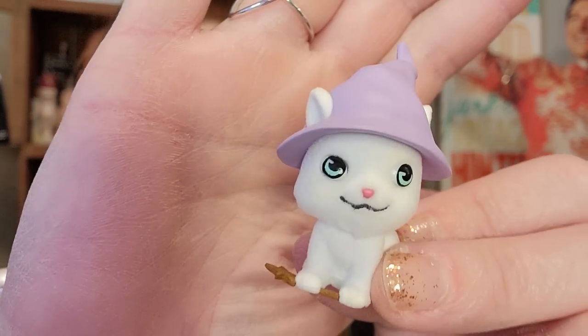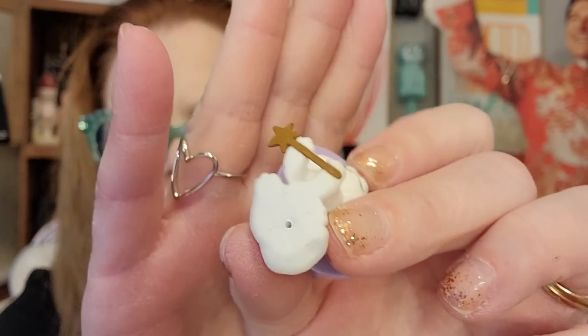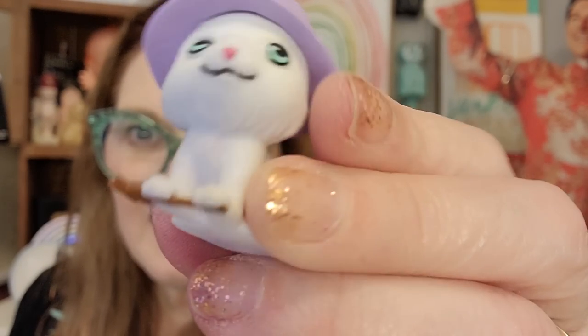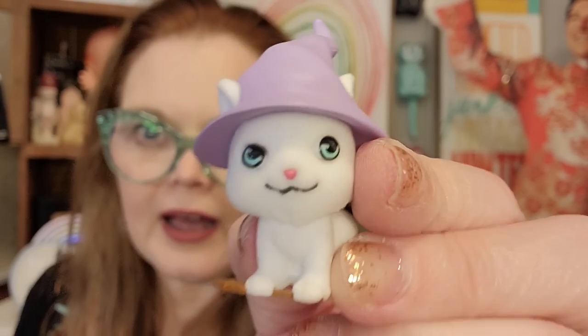All right, we got the third kitty in my pocket. Oh, I like this one. She's like a little witch. She's not on here. She must be a rare one. It's a little witch cat. Oh my gosh, it's a little wizard. That one is the cutest. Oh my gosh, it's got like a little wand. And it's a little hat. That one is the cutest one so far.